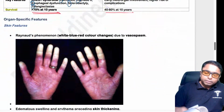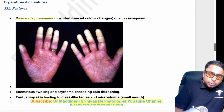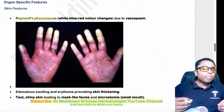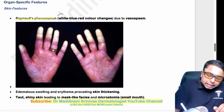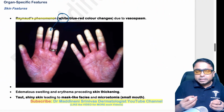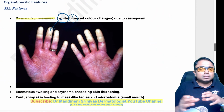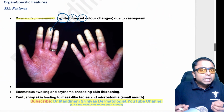This is very important. After this, you are going to see what are all the important points in the form of a summary. So in the skin, you can see there's going to be Raynaud's phenomenon. What does Raynaud's phenomenon show? If there is exposure to the cold, then in these patients there is going to be initially vasoconstriction. A lot of vasoconstriction is going to happen, because of which the color of the skin will become white. Later on, because of the presence of deoxygenated blood, there is going to be a bluish discoloration, and ultimately there is going to be vasodilatation, because of which the oxygenated blood is going to enter, so it will appear red in color.